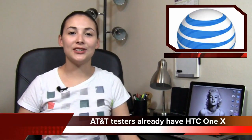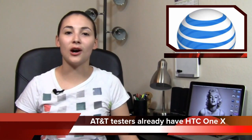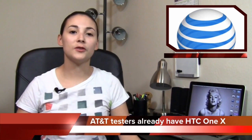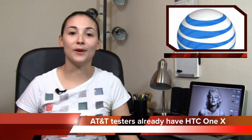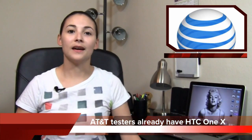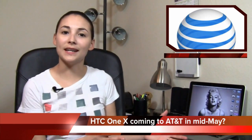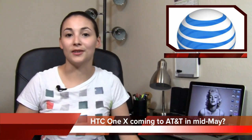Now, we do know that the HTC One X will be coming to AT&T. In fact, some testers already got their units and have posted a few first impressions of battery life and how the hardware feels. They've also posted some Quadrant benchmark tests, and basically, the HTC One X blew the competition out of the water. It wasn't even a contest. Now, these testers say that the HTC One X could be coming to AT&T sometime in mid-May, so maybe that June release date that we heard for the Sprint version of the One X isn't too far off. We'll keep you guys updated on this story.